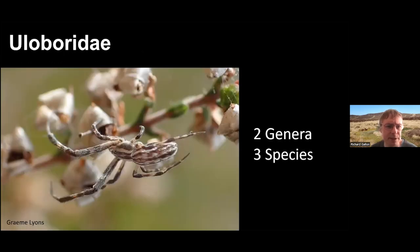Right, another real rarity, another Surrey Heath speciality, these Uloboridae. This is the native Uloborus. Now, we do have one that's easier to spot, actually. You go to your local garden centre and look in the houseplant section, you might come across what looks like a little wizened leaf sitting in a sort of loose orb web shaped thing. And that's Uloborus plumipes.